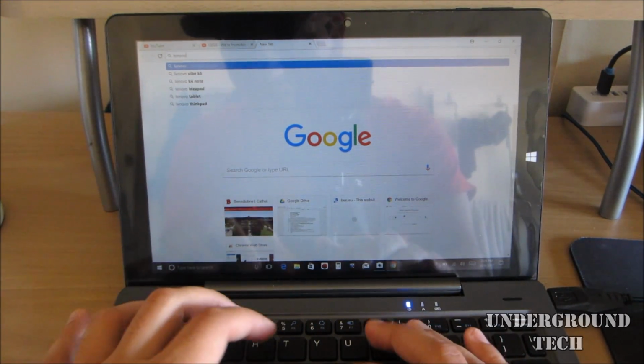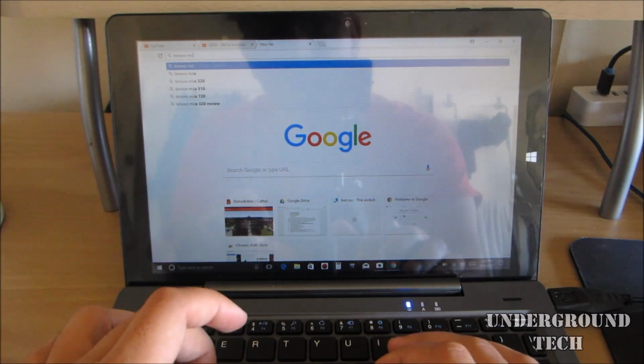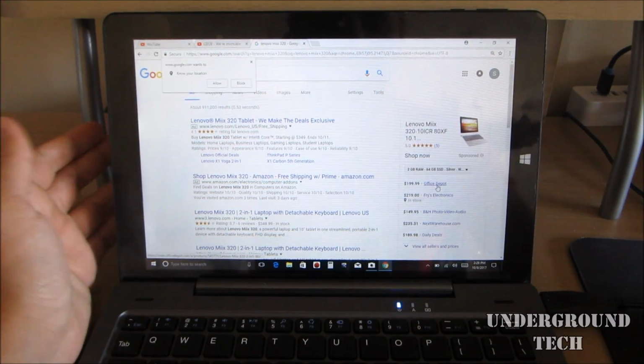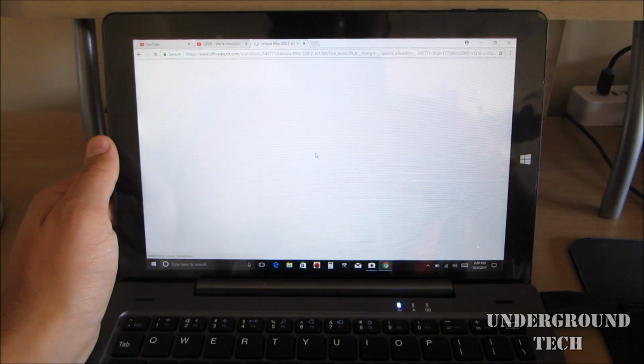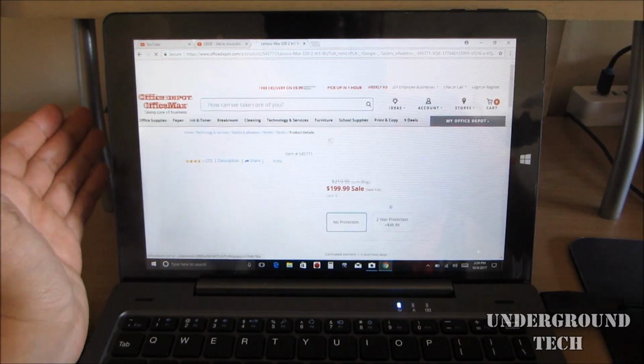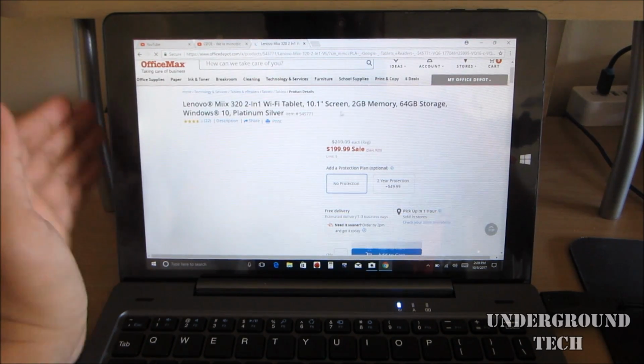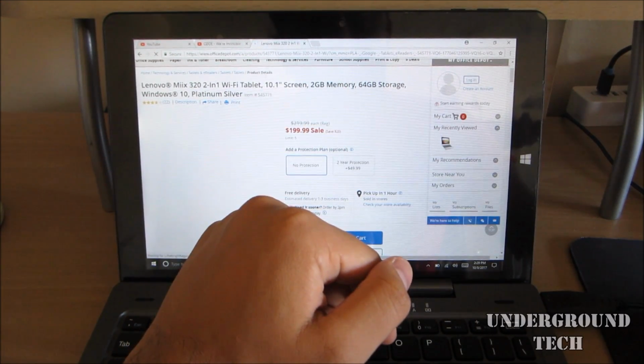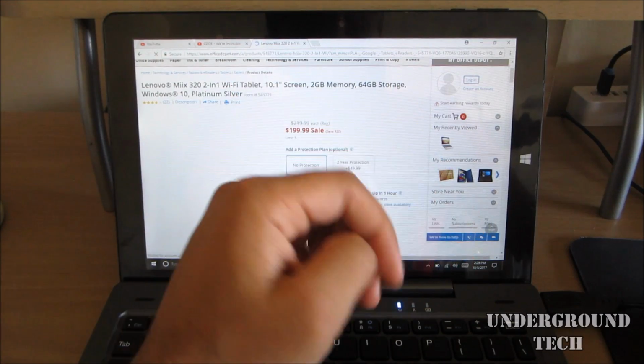Let me just double check on here. Lenovo Mix 320. Oh no, now it's going for $200. That's good. So Office Depot is selling it for $200, but I think it was less RAM. So, yep, I'm right. So this also has 64 gigs of storage, but this has 2 gigs of RAM, you know. More RAM, the merrier.